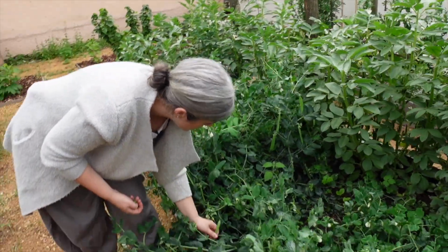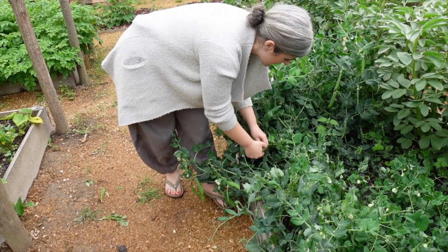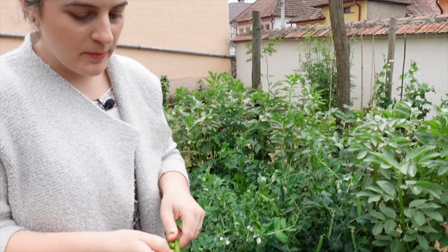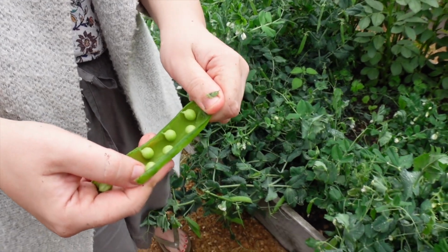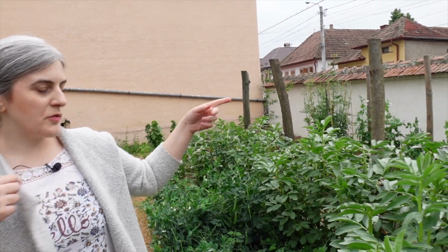These are a little better, but I'm not impressed after having the experience of alderman peas, which are the absolute best in my book. So these are the Veda peas. These are a lot sweeter than American Wonder peas. Okay, and let me take you to those guys over there.